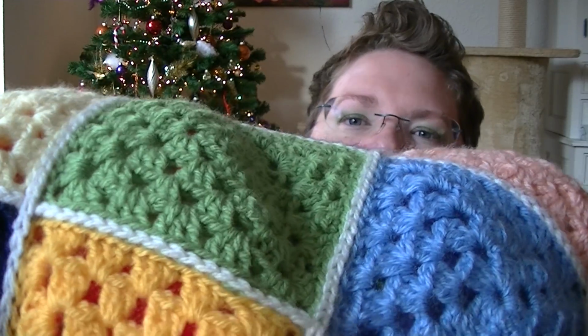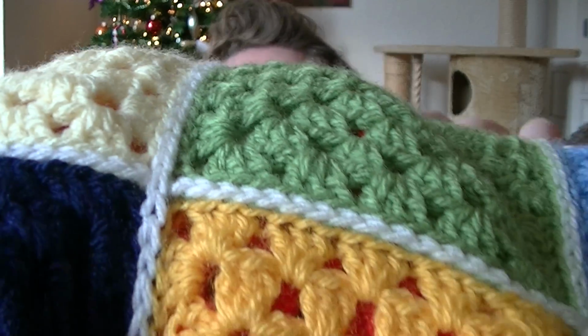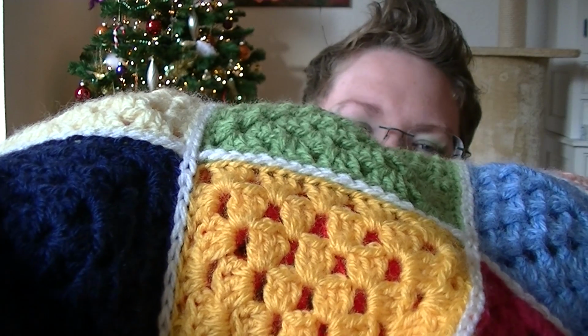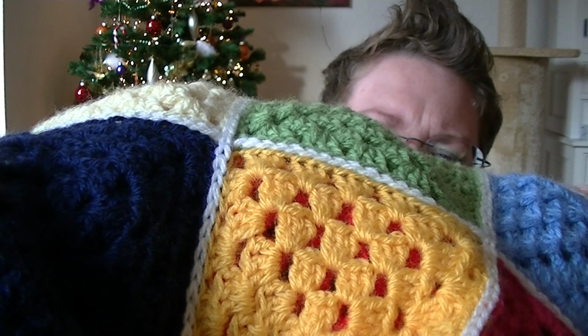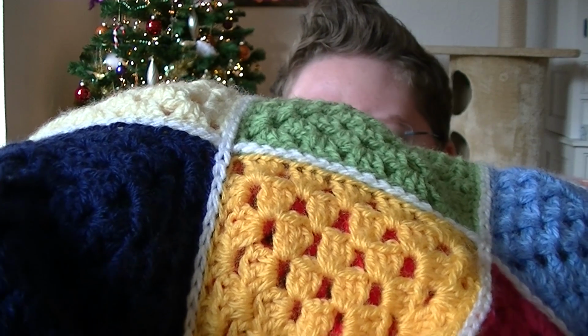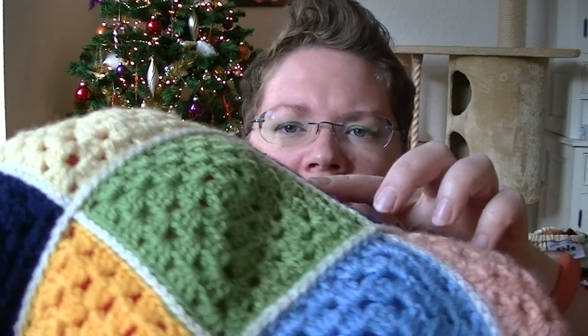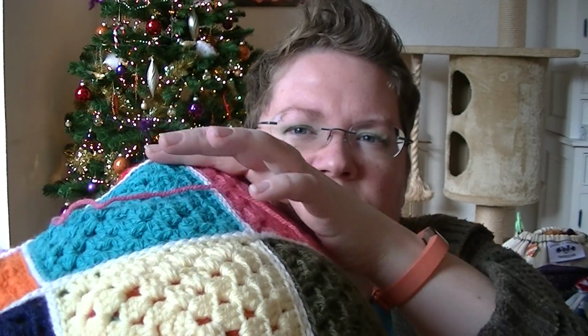Here is a square close-up and also here is how I joined with a slip stitch join. I just slip stitched in the back loops of both squares and that would make a really nice flat seam. And at first I did all this way, so this is 18 by 9 squares. So I did all the 18 squares in one go. And then when that was finished, all of them, I did the 9 squares the other way around and joined that side.